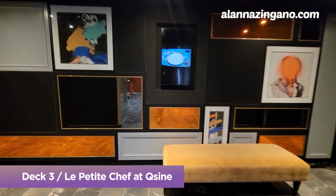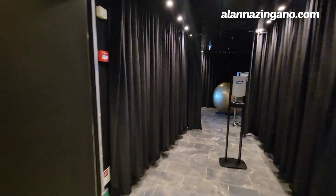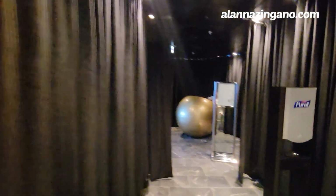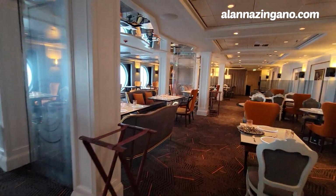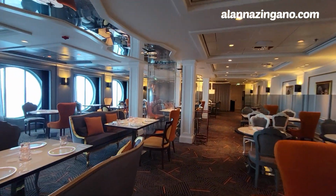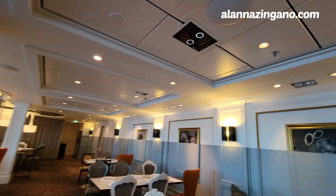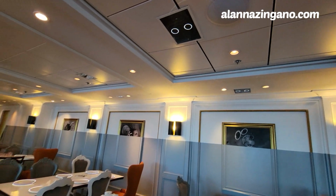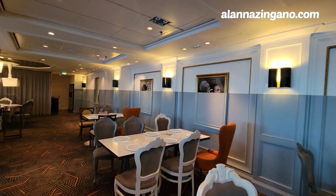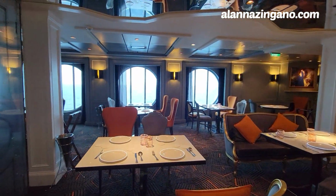Le Petit Chef at Qsine is an impressive dining experience. It's world-renowned actually for the art of skull mapping. So your table comes to life in a true fashion like no other that I've seen. It's captivating and you actually move through a story of different chefs as a really delicious, elegant menu by Michelin star chefs. So highly recommend. This is one of my favorite specialty dining experiences.